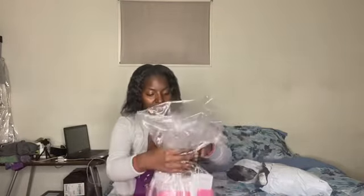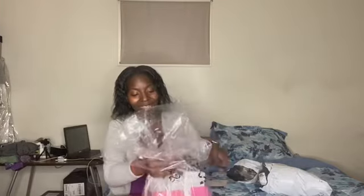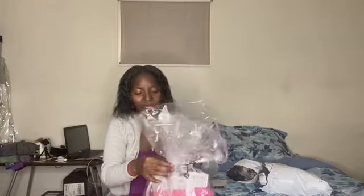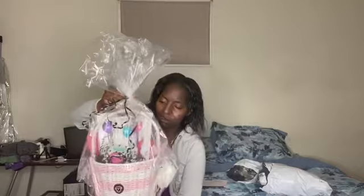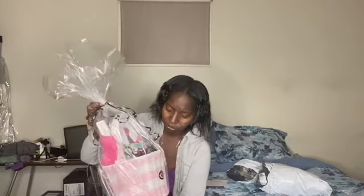Then, oh, here's the Easter basket. It comes with, I think I paid $38 for this, but it comes with 3 gloss pops, a little pouch, a little pom-poms on the side, keychain, which is really cute.